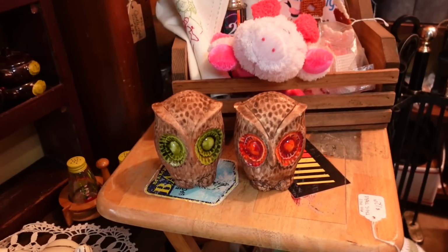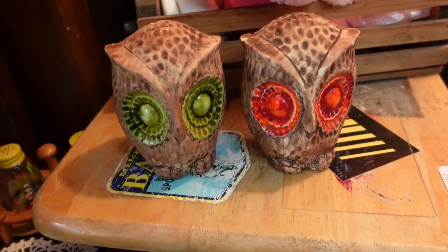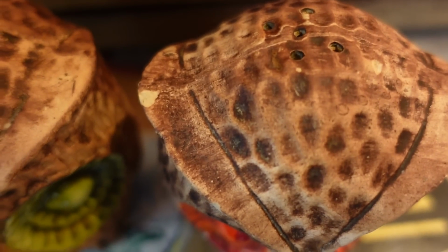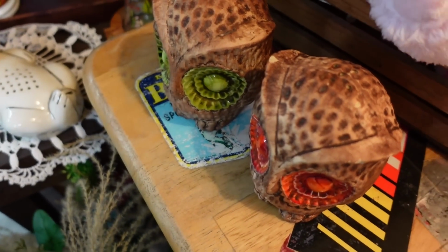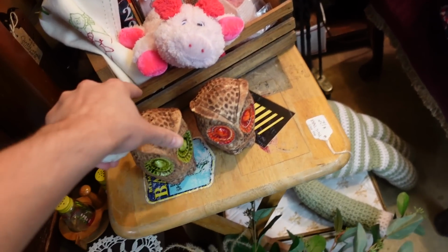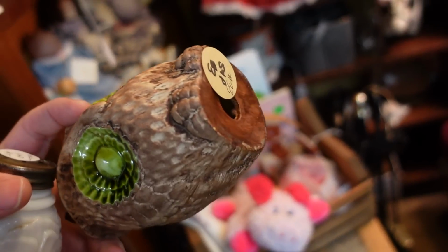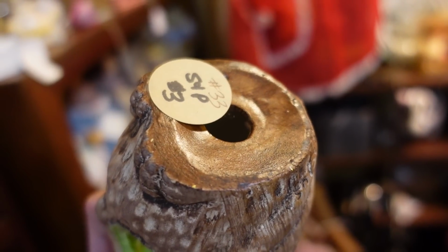Okay. I just spotted these Treasure Craft owls down here. Oh my gosh, they look so cool. I like the colorful eyes. Looks like there's a little chip on its top and a little one there. But they're so unique. Okay, I'm out of hands. Let me see here. Oh my gosh, what are they? Ow, I just popped my wrist. Oh, $3. $3, Barb. Yes, that's amazing.